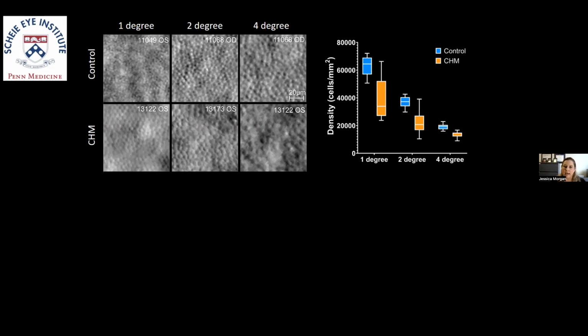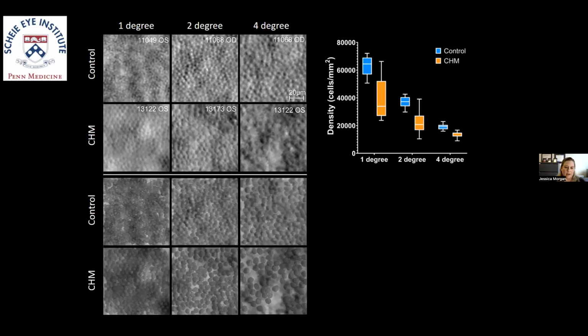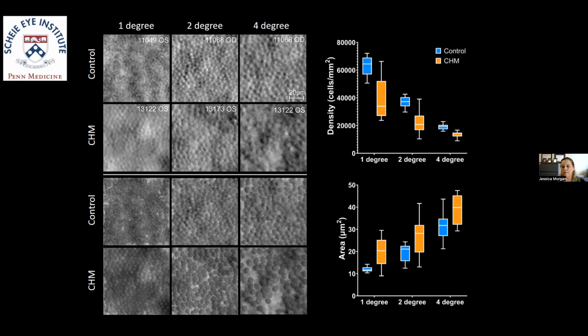Beyond looking at cone density, we can also look at the morphology of cells. Here the student, in addition to identifying the cone centers, has also segmented the cell borders. From a qualitative standpoint, you can see that the cones are less densely packed in choroideremia, but you also note that they qualitatively appear larger. We quantified this by looking at cell area, and again found that the cell area is higher in choroideremia in comparison to control.